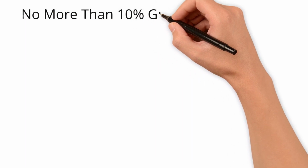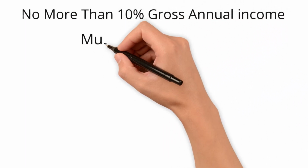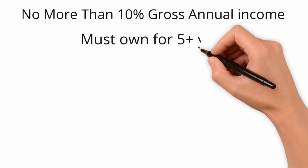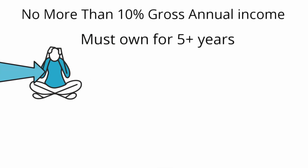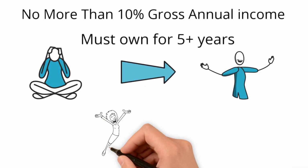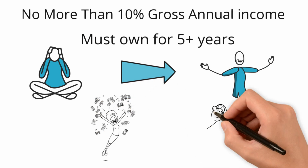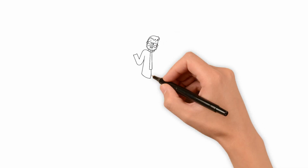It's very straightforward. It says you can't spend more than 10% of your annual gross income on a vehicle. So it's probably going to be used, and it could even be a clunker. And you need to own it for at least 5 years, but ideally more. Again, the theory here is to minimize your financial stress, free up some money to invest in assets or opportunities that may come your way, things that go up in value.